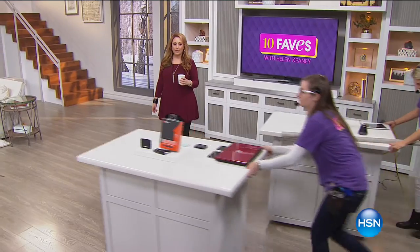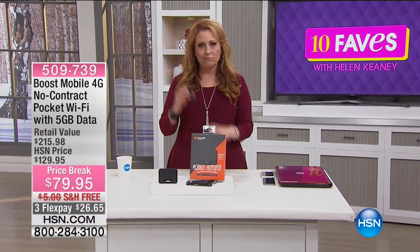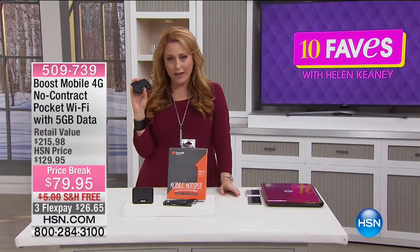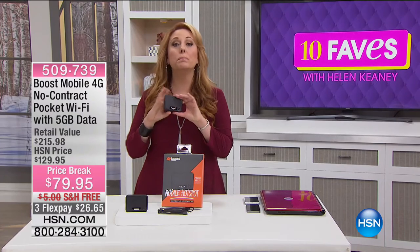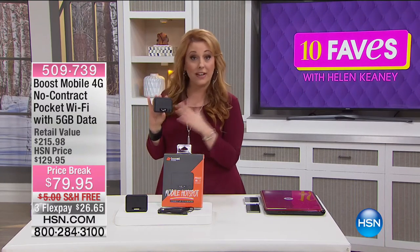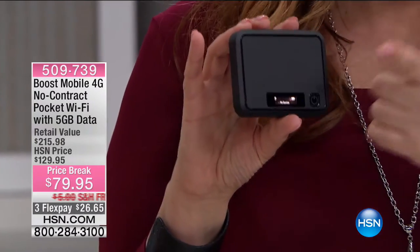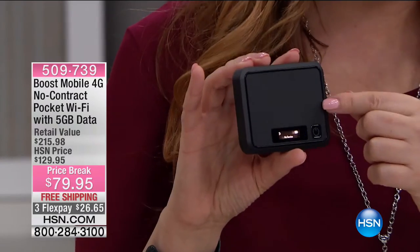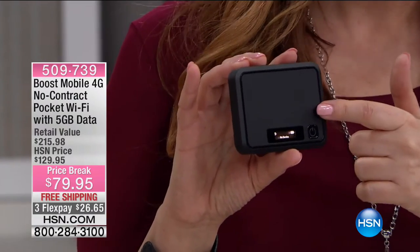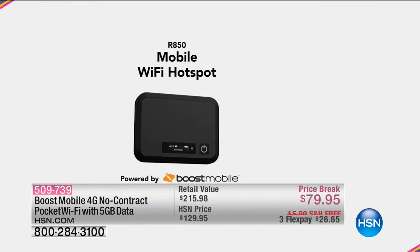You know, the next item that we have here in 10 Faves, I don't remember us having anything like it. I don't remember ever presenting anything like this before. This is from Boost Mobile. Boost Mobile is doing this device, and this is, by the way, exclusive just at HSN. You can't get it anywhere else. This little guy is no contract pocket Wi-Fi. So it's a hotspot anywhere you are, and it comes with 5 gigabytes of data that you get an entire year to use.